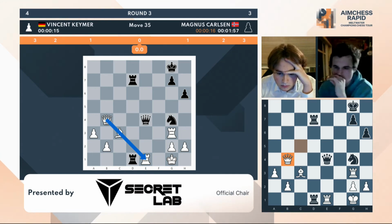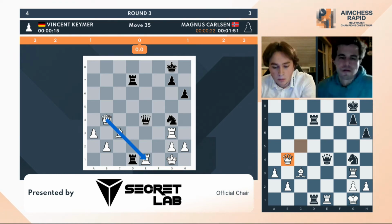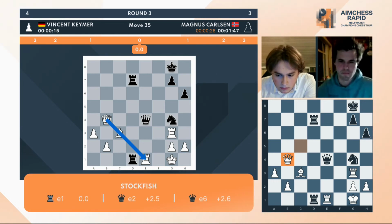Oh, it's like they're walking a tightrope over the Grand Canyon or something. Yeah. They just have to find these only moves. And talking about only moves, I just peeked at the computer's evaluation, and there you can see it. Only one move to save the game. Again! And Magnus has to trade off rooks, and that's not obvious.